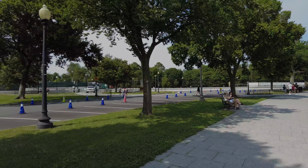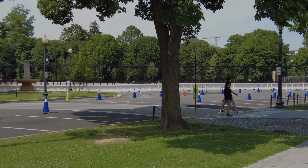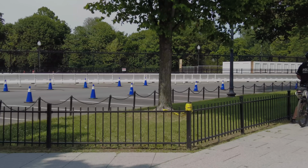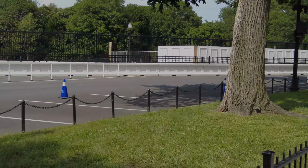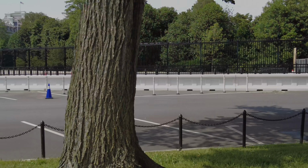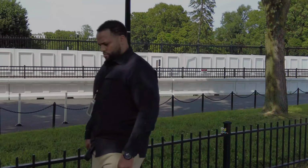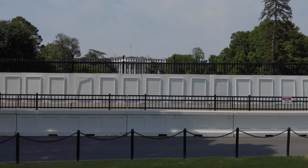I guess they do. So out on the Ellipse, we've had one change over here on the South Lawn. The construction fence has actually come down on a small portion of the South Lawn. Not the whole thing, but just a little bit has been removed. Pretty soon this big ugly fence should be removed, and then we'll actually be able to see the White House again without straining our necks.